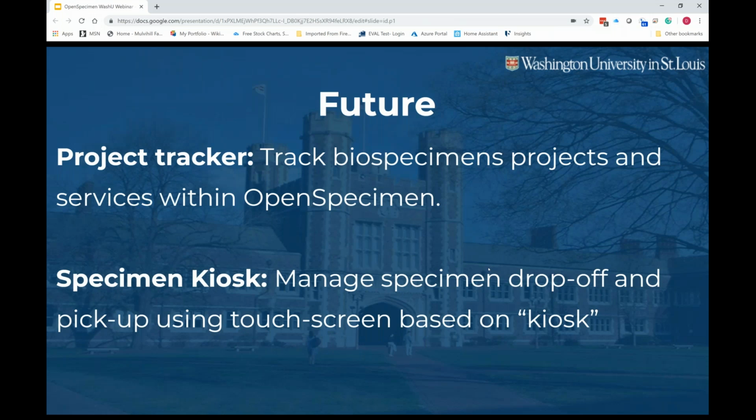Sometimes they have a legacy website that someone would go in and say, I need this service done. How do I go about doing this? Or they would even get a phone call. That's logged on a sheet, and it would be something like, I need 4 tissues of a certain race, a certain gender, and I need those processed into curls and DNA made from them, something like that.